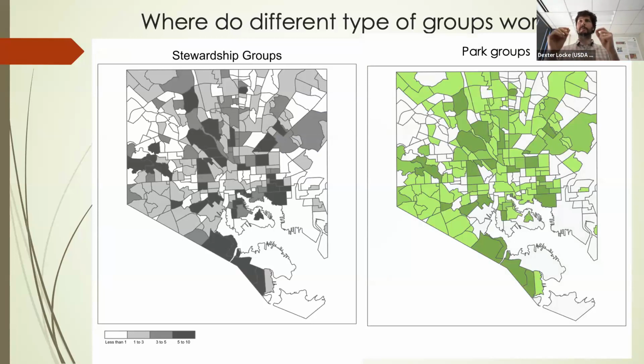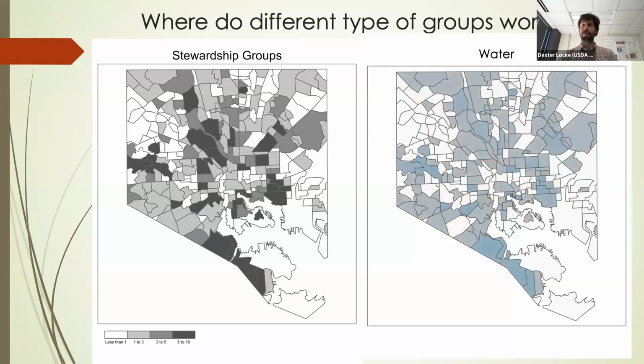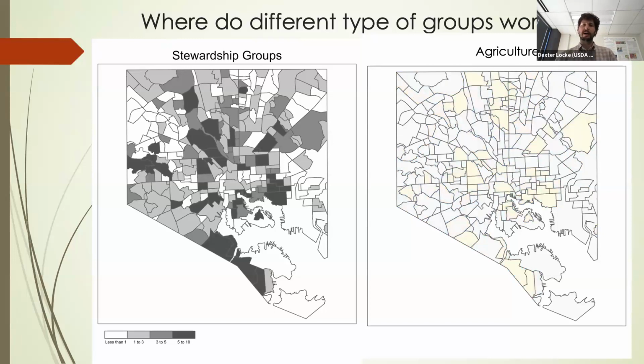But there are actually a couple of key differences if you focus on a couple of examples. I can do that again, looking at the built environment. Again, the right is a subset of the left, but it's not exactly the same. Water groups, plausibly of interest to BSEC. Agriculture, Farmer Chippy's on the line, but agriculture is one of the most rare types of environmental stewardship in our data, based on the groups that responded to our surveys.